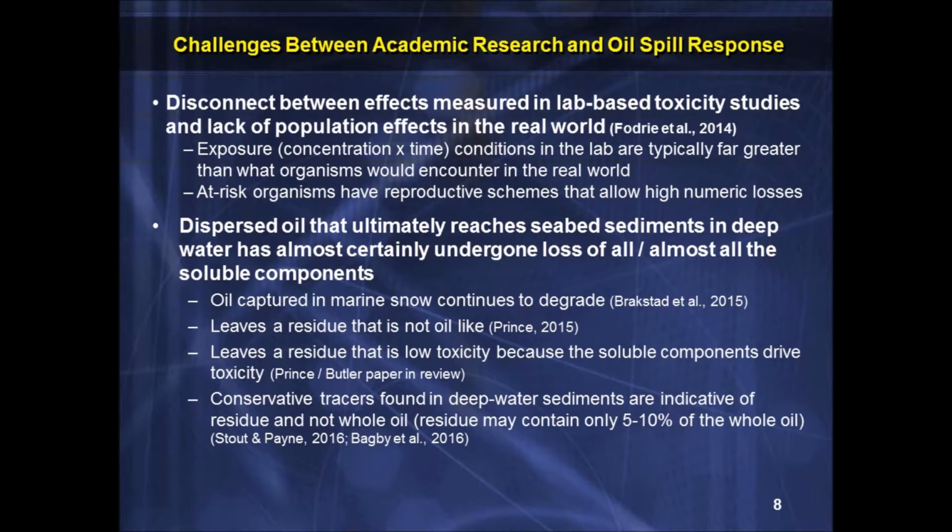And then this is another one that we see an issue with. There's a disconnect right now, and there's questions. Fodry at the University of North Carolina has a paper, and he's describing this disconnect between effects measured in lab-based toxicity studies and lack of population effects in the real world. The paper concludes there's really not a good understanding of why there is a disconnect, right?